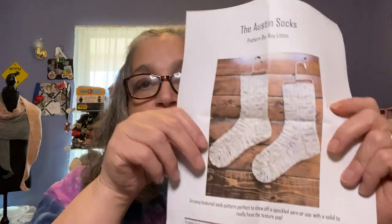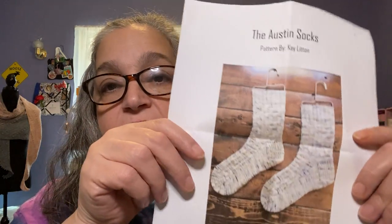I did the heel flap and gusset. I normally do an afterthought heel on my socks, but it's kind of nice doing the heel flap and gusset because the whole sock is done now. There are only two ends to weave in, so I don't have to go back and put in anything. The whole thing's done.